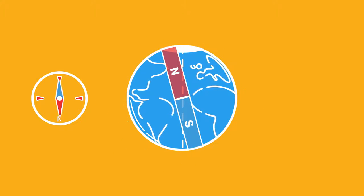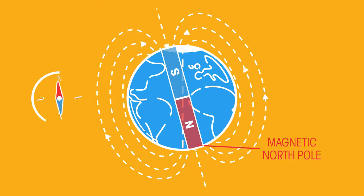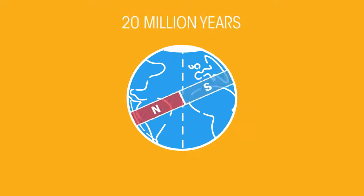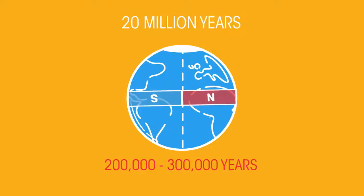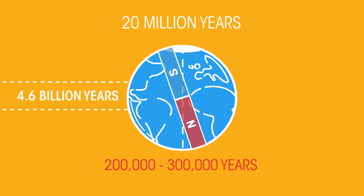This pole reversal has actually happened many times before and is likely to happen again soon. In fact, in the last 20 million years, it has switched every 200,000 to 300,000 years, which is quite often considering how old the world actually is.